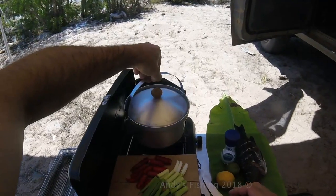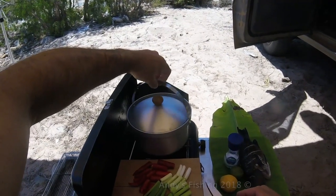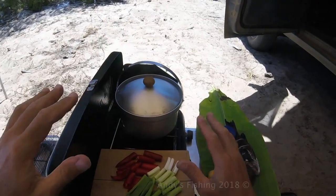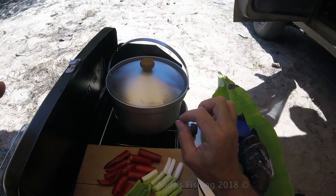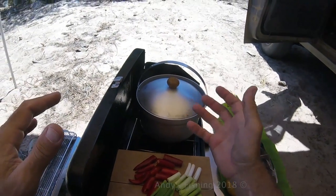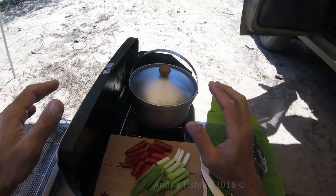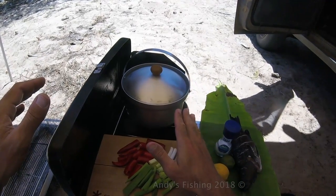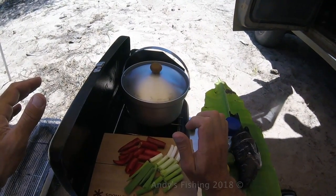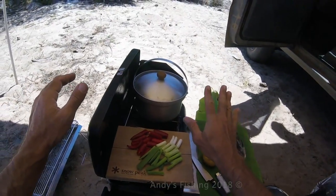So actually we'll just give it a little stir. That's to stop the rice from sticking. So all you want to do is have the tiniest amount of flame so that there's just a little bubble every now and then. You don't want it to be cooking really hard, just a little bubble. And we'll leave that go for 10 minutes. And then after 10 minutes, we turn it off and just let it sit for another 10 minutes. Perfect rice every time. Thank you, Noah.